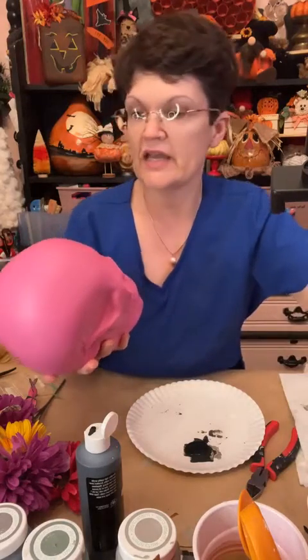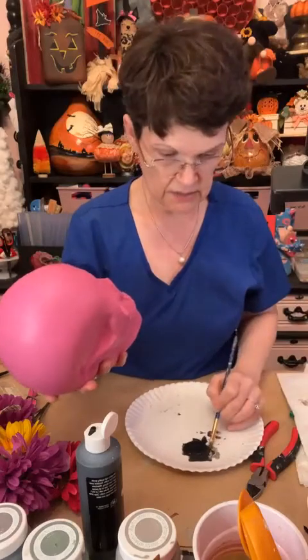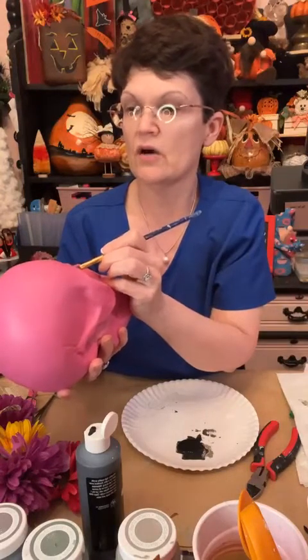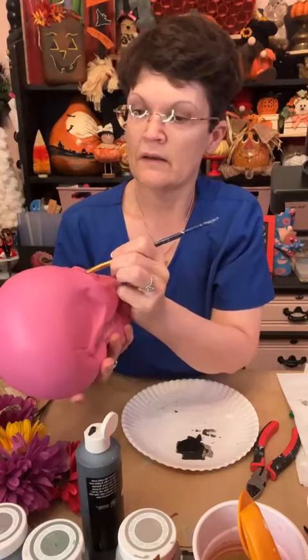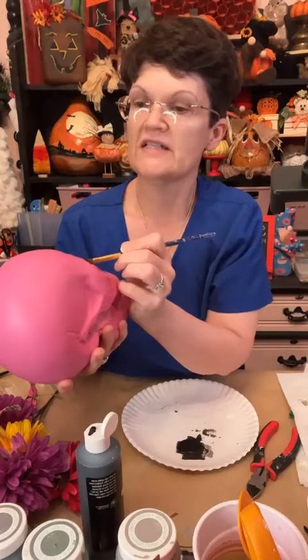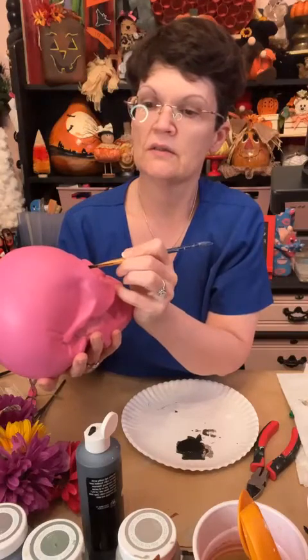Now I'm going to rinse this and then try to do the edge just like I did this one. And we'll do the nose the same way. So I put some paint on the edge right here so I could go around the whole thing. And then we'll fill it in a little bit with some watered down paint. And I want it to go on the top here so you can see it good.